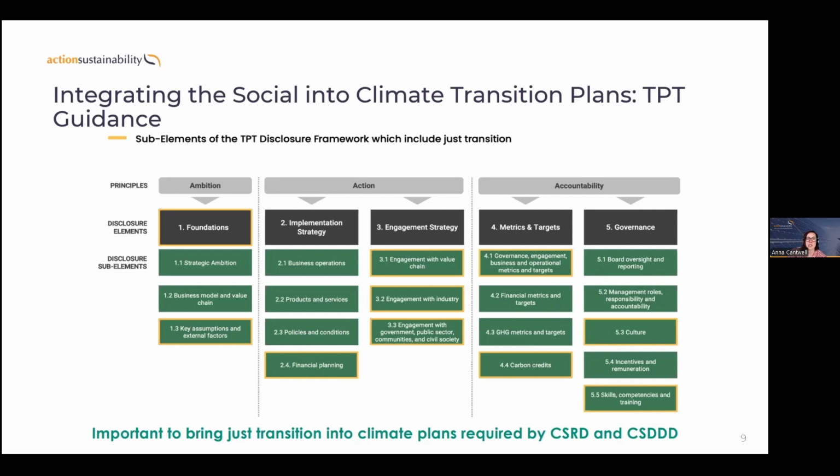And interestingly, we've seen clients start who aren't required by the EU legislation to build their own climate transition plans as well. And so it's important to include just transition in there, and not just transition in regards to jobs, but very, very much keeping modern slavery in there.